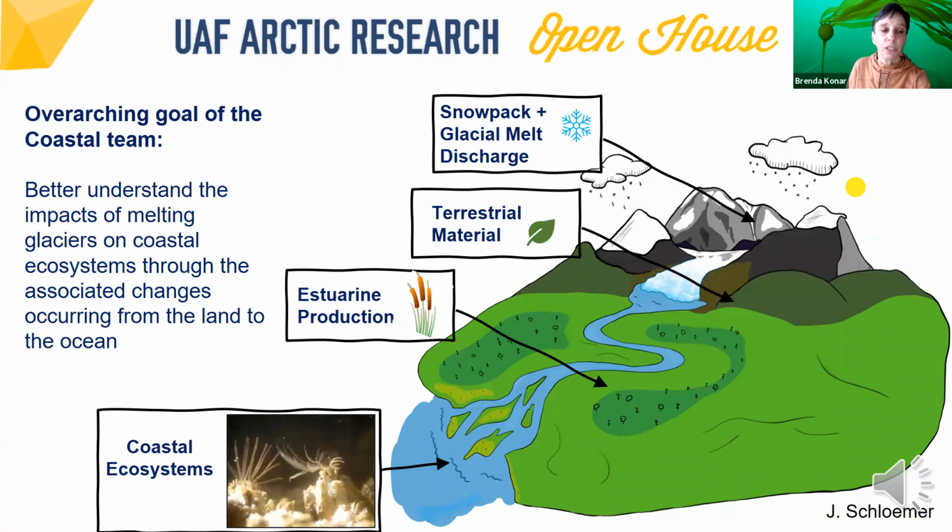Now, what my team is doing is they want to better understand the impacts of melting glaciers on coastal ecosystems through the associated changes that are occurring from the land into the ocean. Now we're doing this in two different systems in Alaska. The first is Lynn Canal, which is in Southeast Alaska, down by Juneau. And the other one is Kachemak Bay, which is by Homer in the northern Gulf of Alaska.